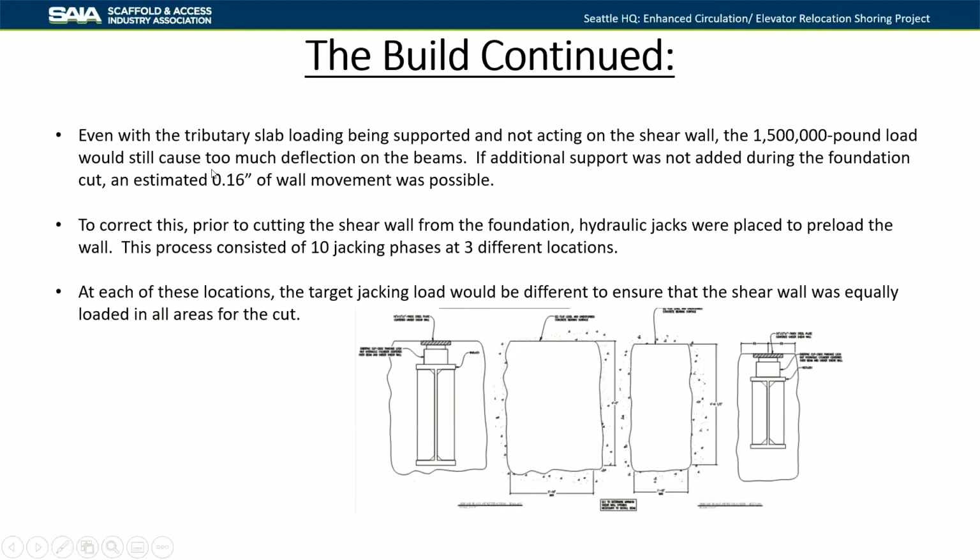So even with the tributary slab loading being supported and not acting on the shear wall, the 1.5 million pound load still caused too much deflection in the beams. So if additional support was not added during the foundation cut, an estimated 1/16 of an inch wall movement was possible. So DHC also came up with a jacking plan on top of the steel beams, which was quite an interesting project.